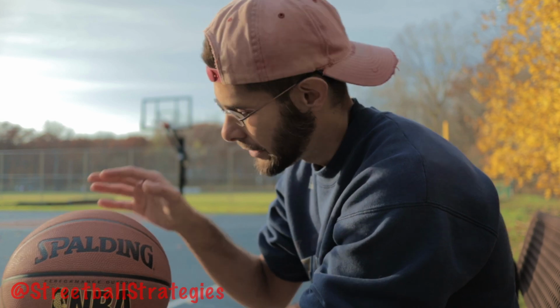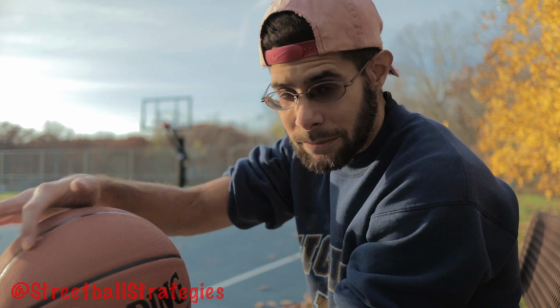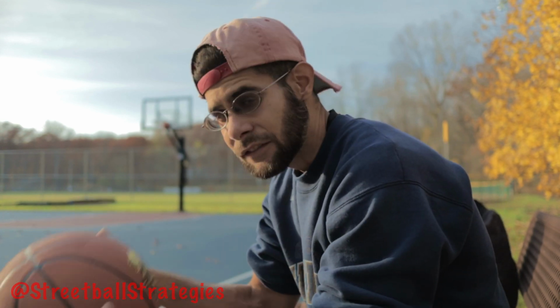So those are the features of a good ball. When you put them all together, you have a good ball. You have a good rubber, you have good pebbling, you have good grip channels, you can then perceive good durability, and then all that together you can perceive a good price for what you want to pay for a ball.